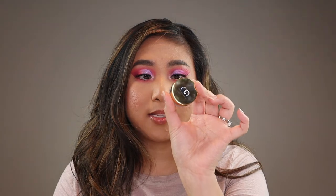So first off, with each look, I did go ahead and use an eyeshadow primer. The first look that I did, I used the NYX white eyeshadow primer, and then for the rest of the looks, I used the Gerard Cosmetics Clean Canvas Eye Base. This is in the color Medium 1.